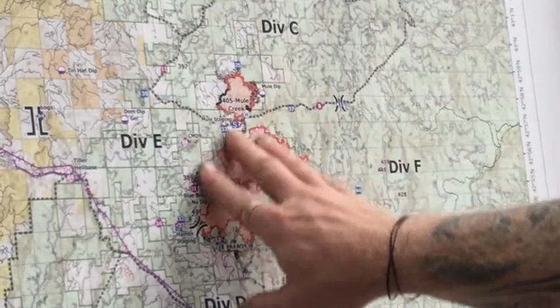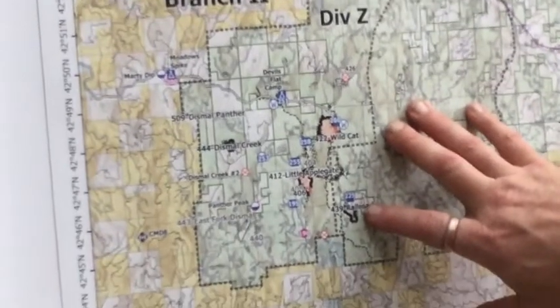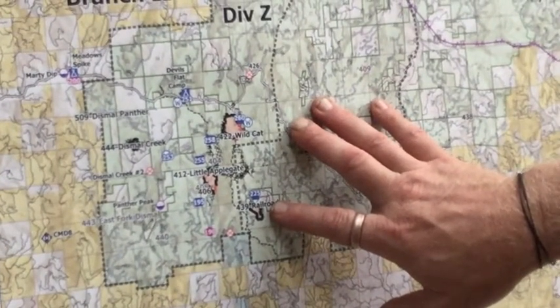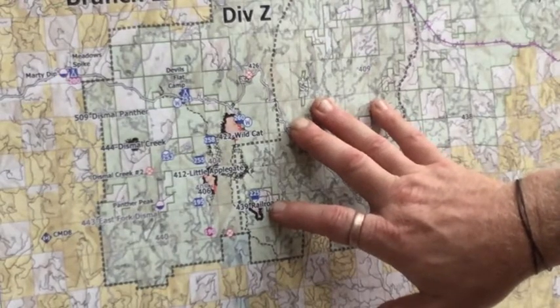We'll move down to the southwest here. The Railroad Fire, completely contained. Mop-up continues on that, checking it up so we can abandon that fire and walk away from it and feel safe about it not coming out in any way, shape, or form.